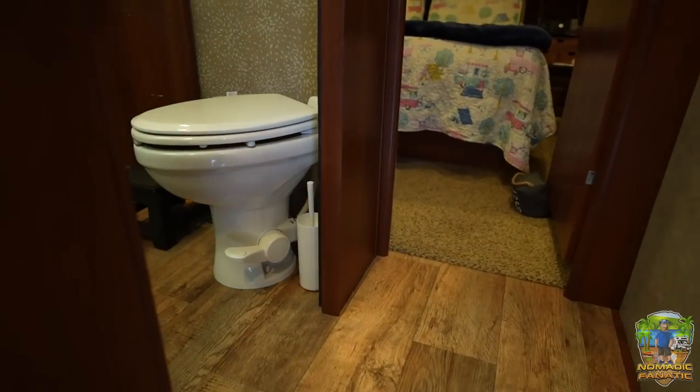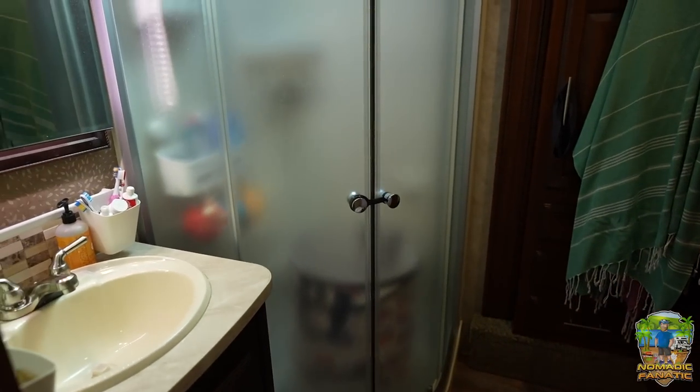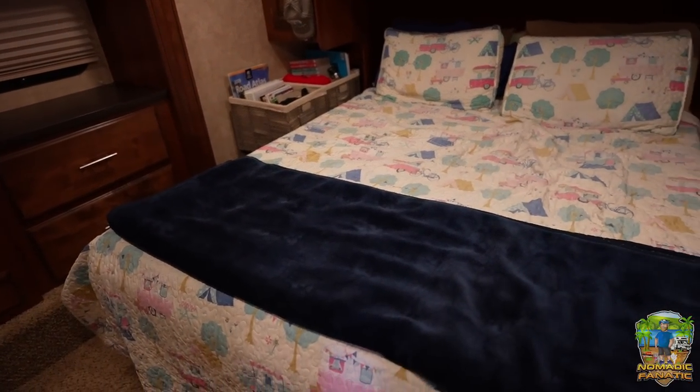And then up the stairs, here's where the bathroom is. Nice toilet, like the porcelain toilet there. Shower. And the master bedroom. I love the walk around. That'd be so nice to have.